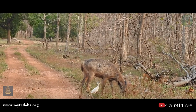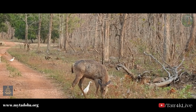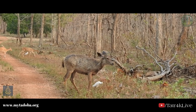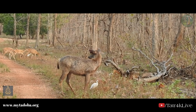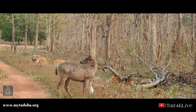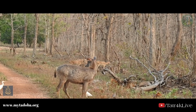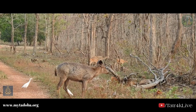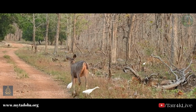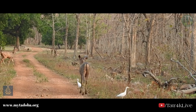So here we have a sambar deer grazing and a cattle egret following the sambar deer. This is a special type of interaction that happens between two different species. It is called a symbiotic relation. So here the cattle egret is also trying to pick the ticks on the sambar deer. And as and when the sambar deer or any other herbivores walk in the grass, it causes a lot of disturbance and the insects hidden in the grass fly out. Because of that, these cattle egrets also get their feed.